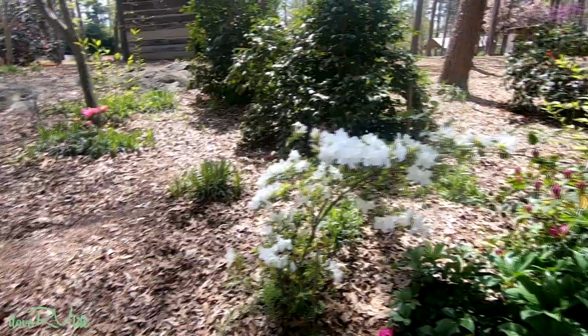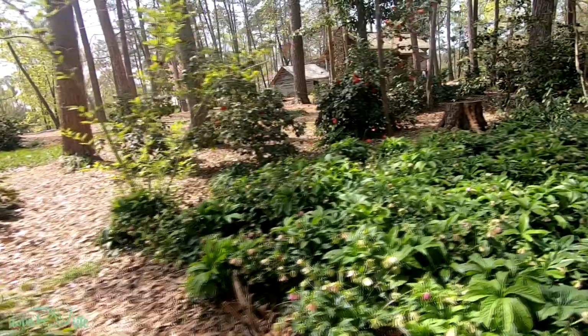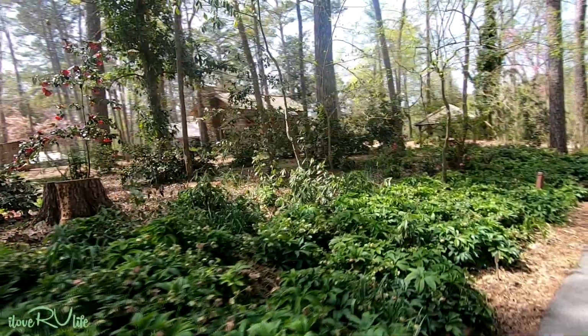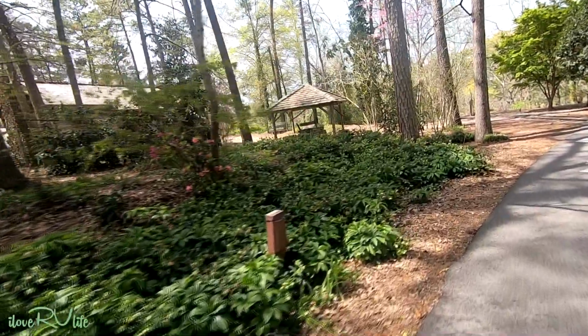The grounds are just now starting to bloom. You can see the camellias, some azaleas. It is a pretty walkway. There's some more log homes over there. We're going to go check those out. I see a covered bridge. Let's see what else that we can find here.